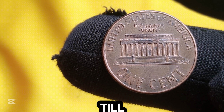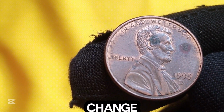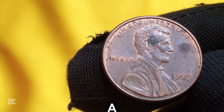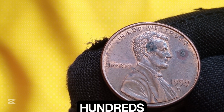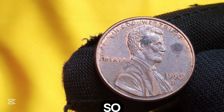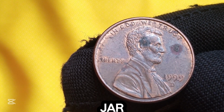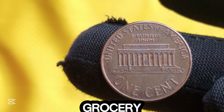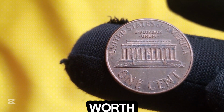Still think pennies are just pocket change? The 1999 D Lincoln Cent proves that every coin has a story, and some stories are worth hundreds of thousands of dollars. So go ahead, dig through that old coin jar, flip through your spare change, and keep your eyes peeled. Your next trip to the grocery store might lead you to a penny worth a fortune.